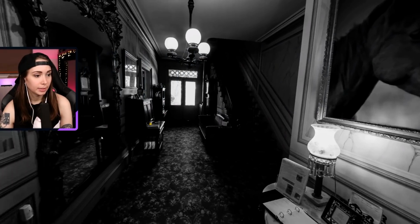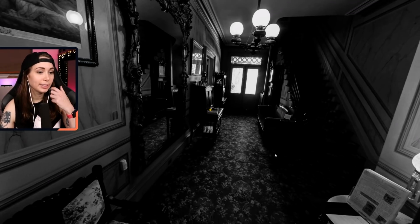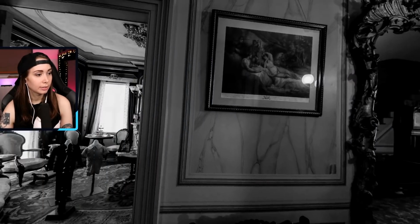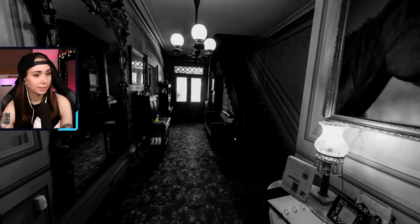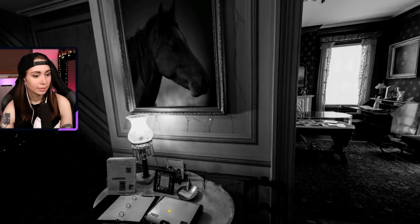Yeah, there's a glass case there. This is some kind of museum that he's in. This book looks like a part of a series on 17th century American history. Salem, Massachusetts. Places in American history. Cool. Salem. It's actually super windy outside right now, so it's kind of spooky. Is that a security camera?